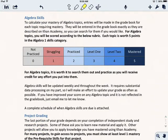The second section of the grade is algebra skills. Algebra skills are going to be listed individually, and there's going to be between 40 and 60 of those to cover for the year, divided up by units. For algebra skills, you'll be graded on a scale from 0 to 5.